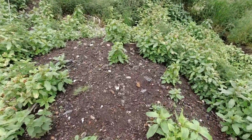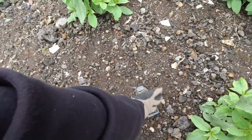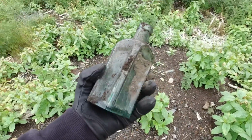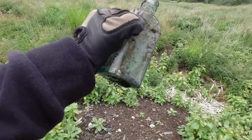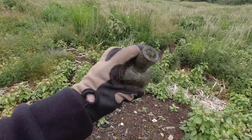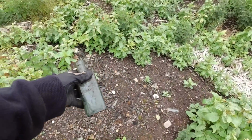Hang on, let me have a look. You can see a bottle sticking out there. Oh, it's a full one as well. Unfortunately, no writing on it, but that is a beautiful colour, a beautiful aqua square bottle, and I have no idea what these would have had in them. I really don't know. Right, so let's pop that down there.